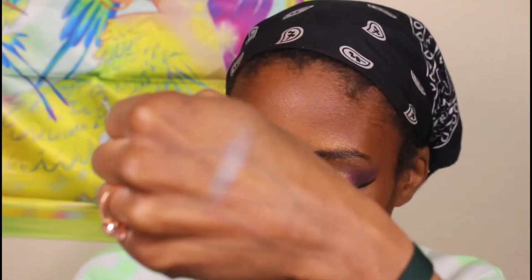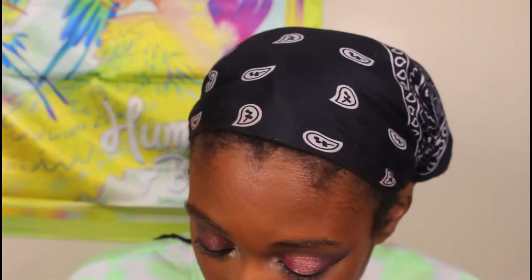Let me swatch some for you. And then this really mint shade here, it's kind of like a deep mint, but you see what I'm saying? It blends out. It's a nice little satin, but you see it's still the same mint shade that you saw in the pan. It didn't change colors.